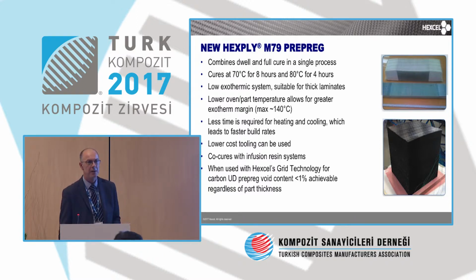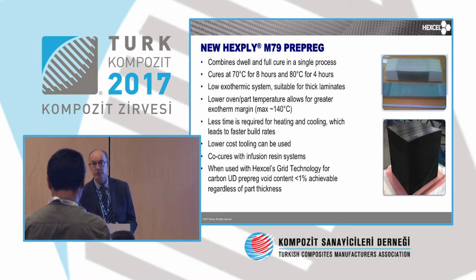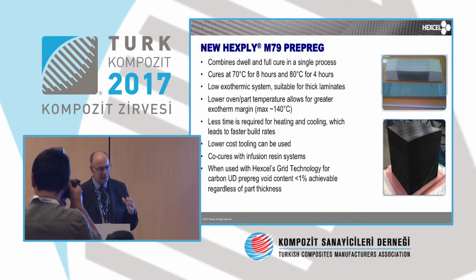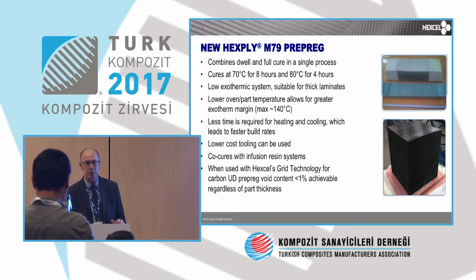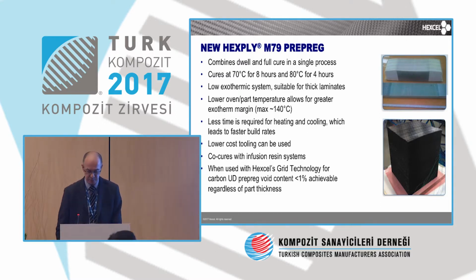As I said, infusion being done at 70, 80 degrees Celsius, with this kind of prepreg system you would also be able to do it in out-of-autoclave production, done with co-curing with infusion as well. Finally, one thing important, and we'll come back to that as well: you want to avoid any trapped air, any problem with porosity in the final cure, because porosity is of course related to weakness points in your very thick structure. That's also something we've taken care of by applying to each and every ply of our prepreg what we call a grid technology, which takes all the air off and enables the porosity to be at the lowest possible level.